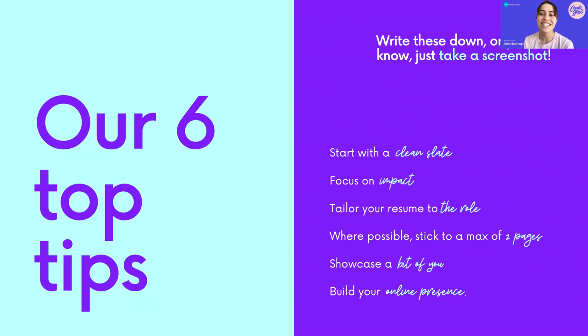So to summarize, start with a blank page, starting broad and narrowing down as you edit. Recruiters see hundreds of resumes each week, and we know the day-to-day. So use this opportunity to talk about impact and achievements. Be selective, cherry picking the types of achievements to suit the role that you're applying for. And don't be afraid to let your personality shine through, both on your resume and online.